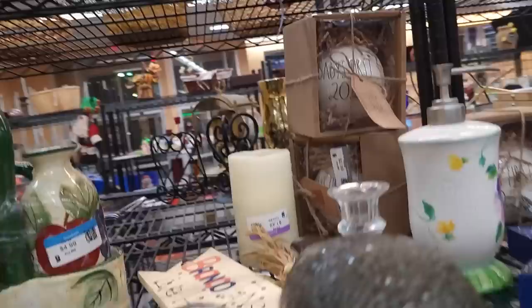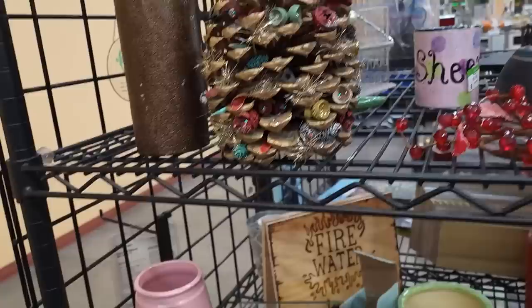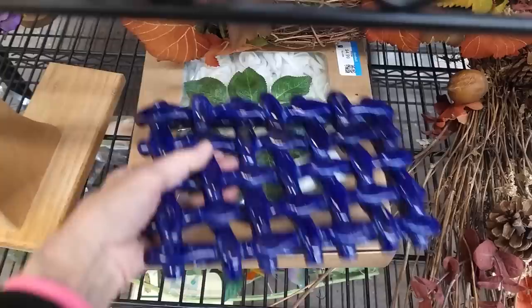These are Ray Dunn, Baby's First Christmas 2021. I feel like that's not going to be a very good seller, and they have three of them. There's somebody's little project piece. It's kind of pretty. Gotta appreciate that. All right, I don't see anything too horribly exciting on these shelves. Made in Portugal. It's interesting.